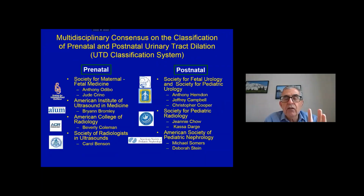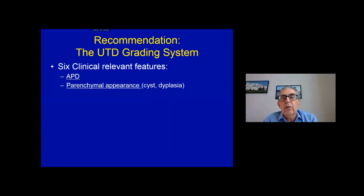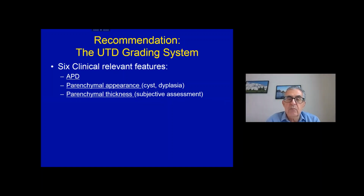Around 5 years ago, several societies came together to create a multidisciplinary consensus on the classification. It was felt that the SFU grading classification did not address all the components of collecting system dilation, so all these societies came together and came up with what is called the UTD classification system. The UTD grading system has 6 clinically relevant features. It looks at the APD, the anterior posterior diameter of the renal pelvis, and the appearance of the parenchyma. Are there cysts in the parenchyma? Is there dysplasia? Is there thinning of the parenchyma? It looks at parenchymal thickness, which is a subjective assessment.